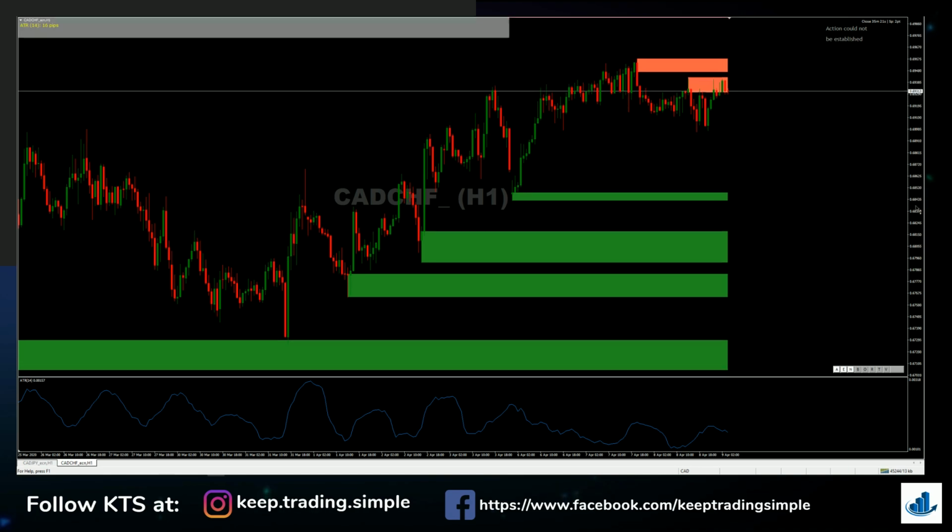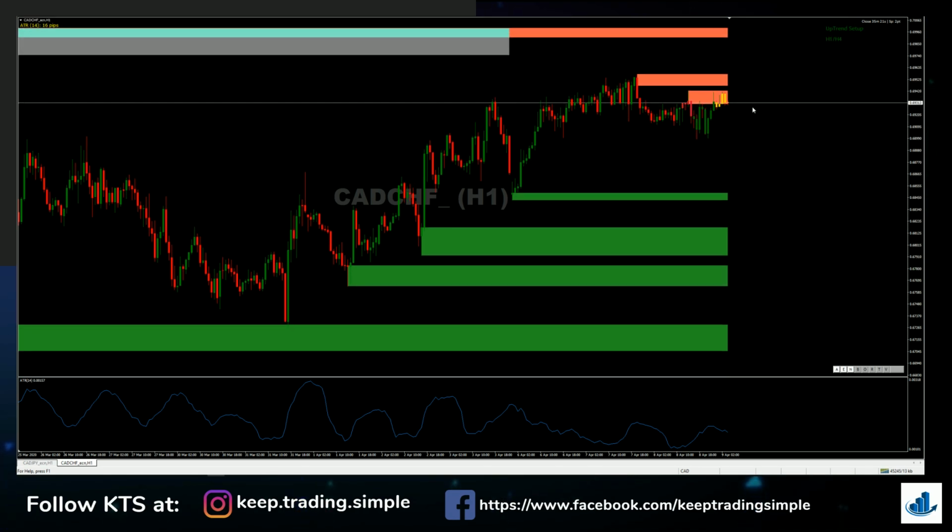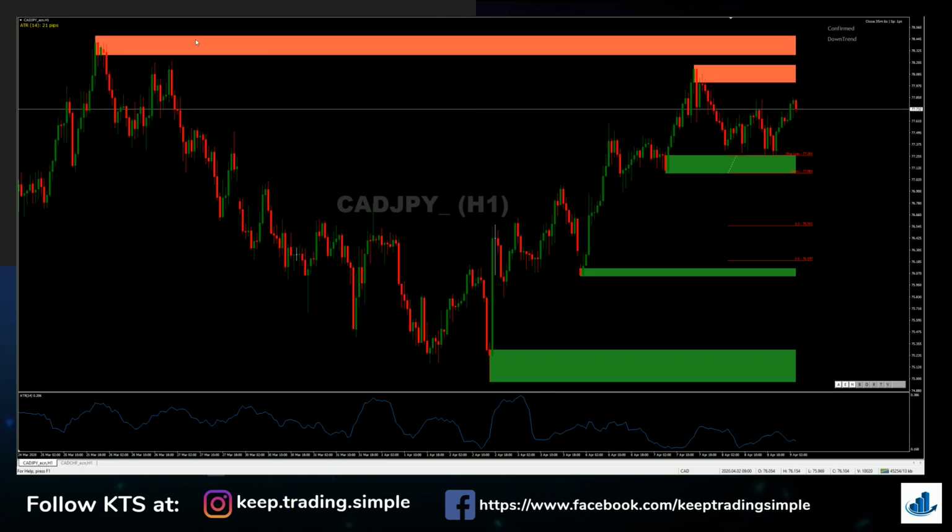Hourly, kind of the same thing. Kind of pushed down, went up, pushed down, and went slightly higher. So really nothing in this one. If anything, I would say I'm probably a bit more bearish just because we have these highs that are put in. We've been unable to get back to them, but no trade set up on that.